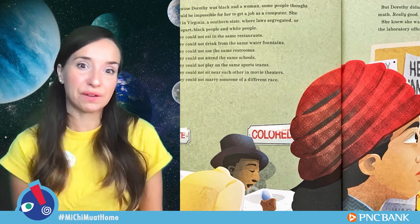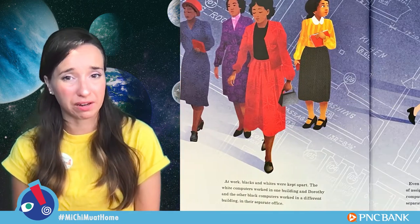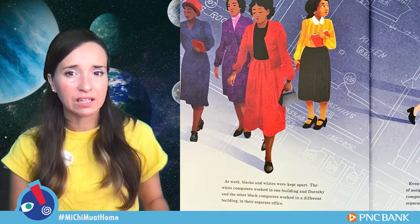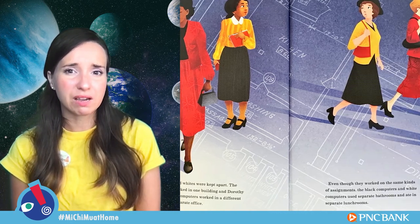But Dorothy didn't think it was impossible. She was good at math, really good. She knew she was the right person for the job. She applied, and the laboratory offered her a position as a computer. At work, Blacks and whites were kept apart. The white computers worked in one building, and Dorothy and the other Black computers worked in a different building in their separate office. Even though they worked on the same kinds of assignments, the Black computers and white computers used separate bathrooms and ate lunch in separate lunchrooms.